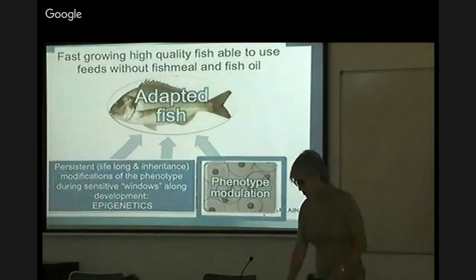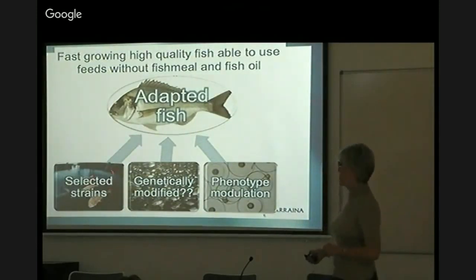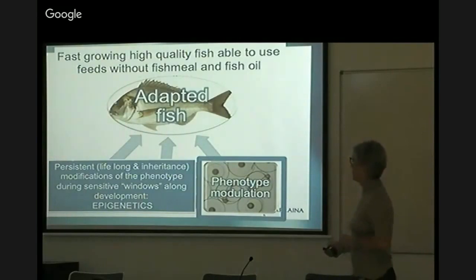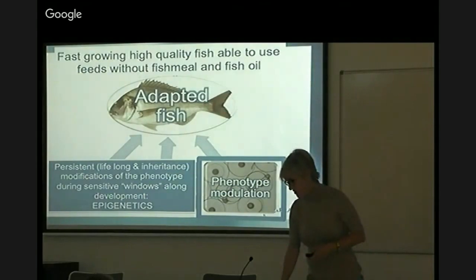And there are different methods that have been approached, like selecting the strains that are better able to utilize low fish meal fish oil diets, or even genetically modified organisms, which in Europe is not accepted, or the modulation of the phenotype, as Stefan and his group have been working on. But the persistent modifications of the phenotype, conditioning during sensitive windows along development, is a part of epigenetics.